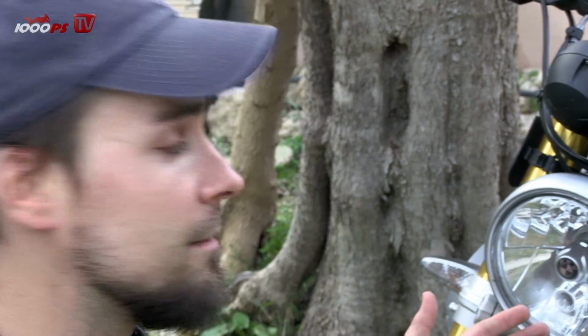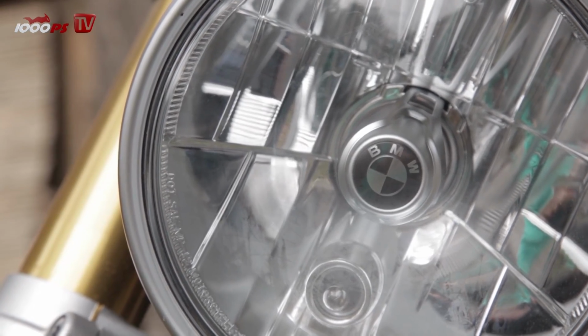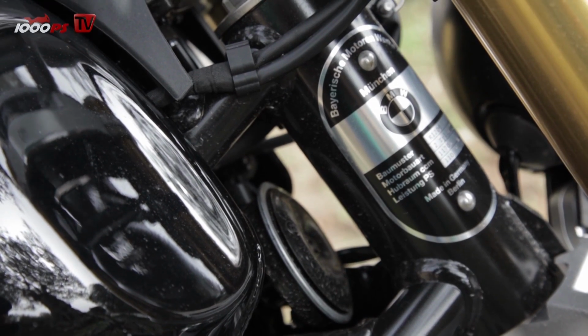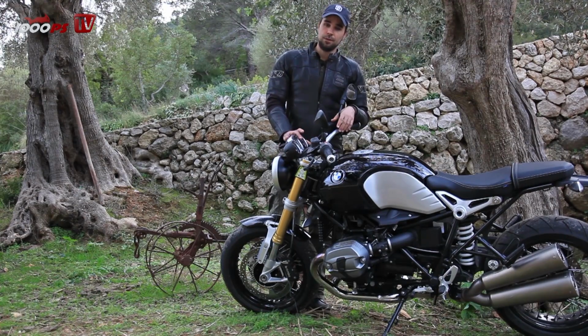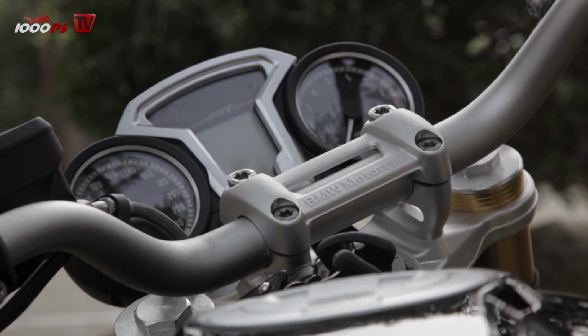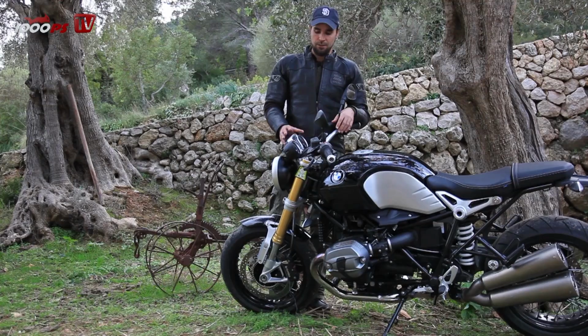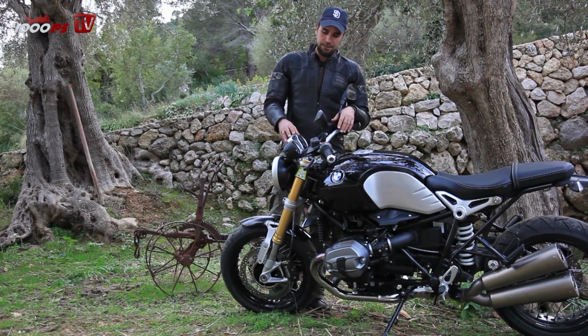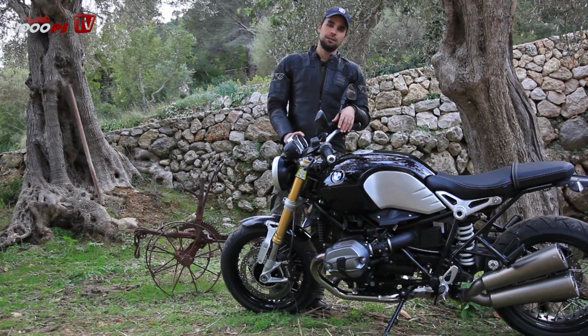There are some really nice design elements on this bike, like the BMW logo in the headlamp. And right here on the steering head, I have some kind of production plate, like on the old BMW models. There are two analog instruments here. In the middle, there's an LCD display for further information, like fuel consumption. For me, this is not the best looking part on the motorcycle, but I think you can change that. You can reduce it to just one analog instrument.